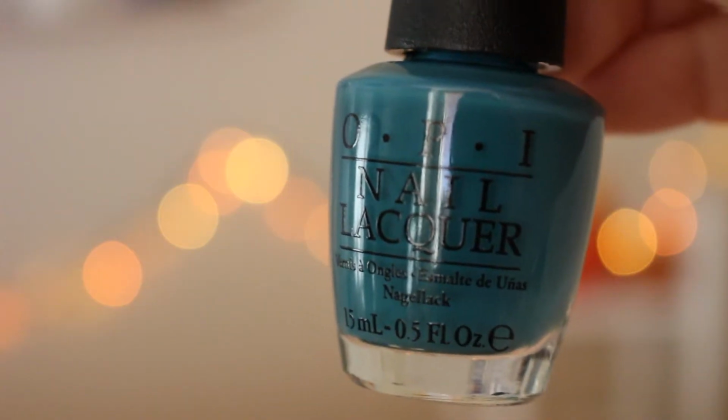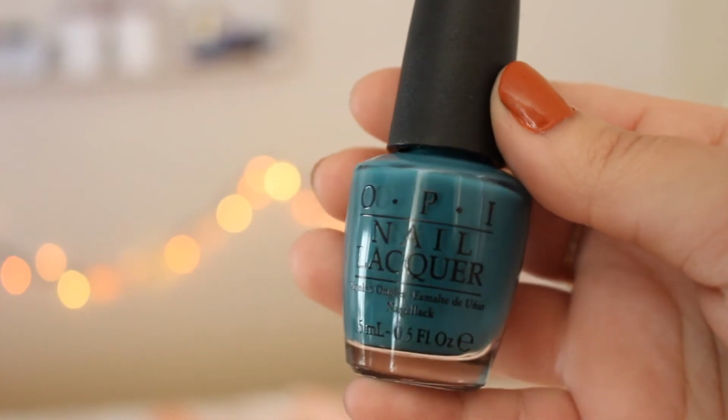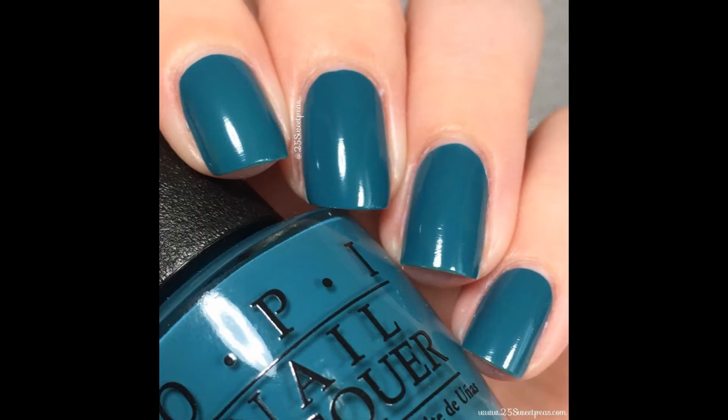And the last bluish green that I have is OPI Is That a Spear in Your Pocket, and it's from the Fiji 2017 collection. This nail polish just makes me really happy. It might be a little too bright for fall for some people, but I love wearing blues and teals, and I just think this is a little brighter than your usual fall teal. So yeah, you should definitely check this polish out.